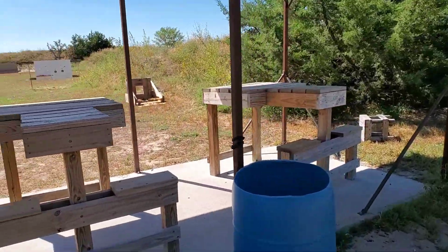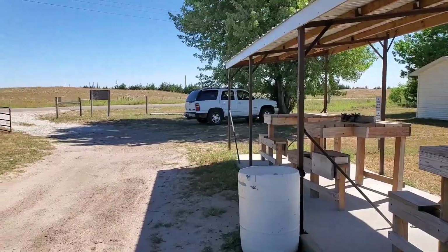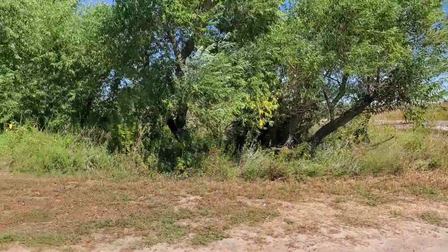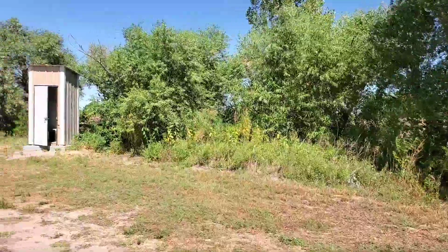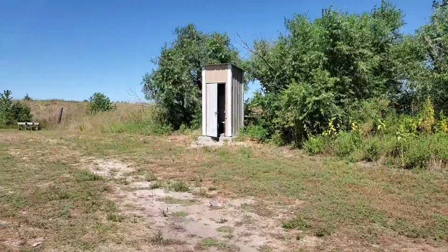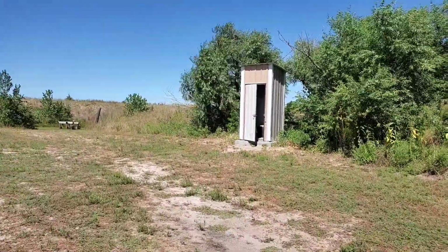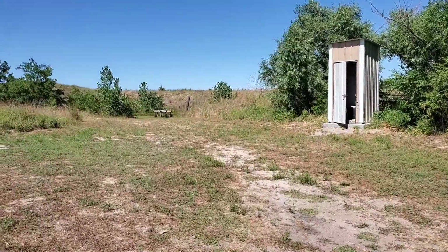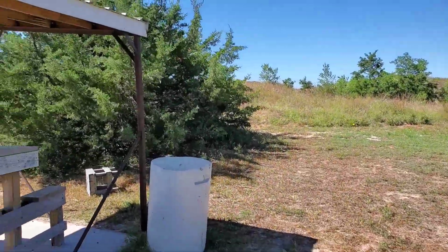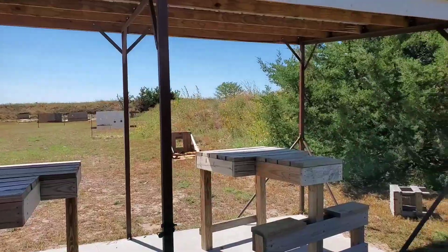So now if we just do kind of a 180 here, actually we'll just go 360. There's my vehicle in the shade. Got a little bit of protection from the road. There is a privy, so if you're not opposed to, excuse me, using an outhouse type facility, it is here. It does have a door. I don't know what it's got for spiders, wasps, or anything like that, because I'm a country boy. I've never used that. And then you can see the dirt berms that separate.